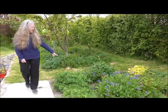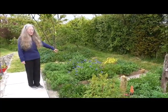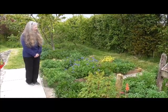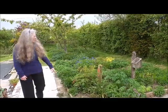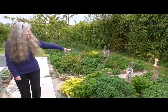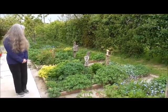This is my herbaceous border. Not much out at the moment, but I've tried to plant it with bees and butterflies in mind. So we've got things like the centaurea here, which they love. I've also got bee boxes, ladybird and other insect boxes to help give them somewhere to hide.